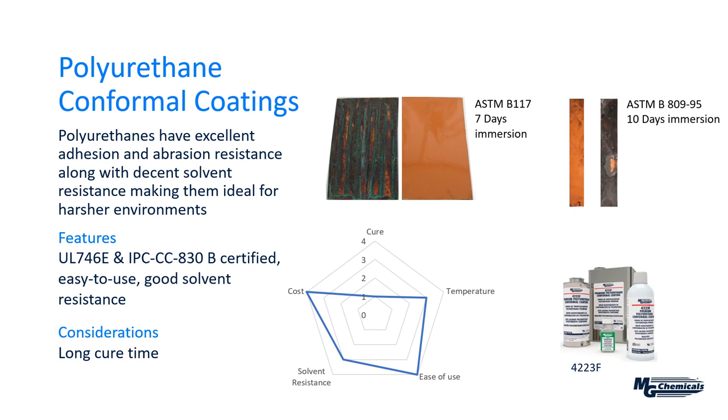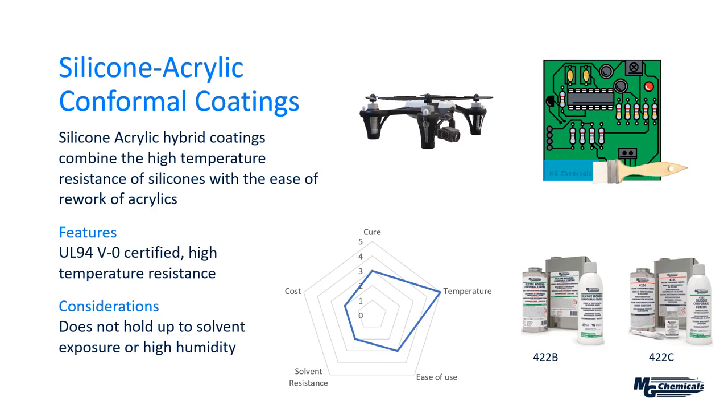So it does require heat in order to fully cure, and that's just one thing to take into consideration. Next, one of our more popular acrylic conformal coating types, the silicone acrylic hybrid conformal coating. So what we've done here is we've actually blended two different resin types, acrylic with silicone, and you sort of get the best of both worlds. You get the high temperature resistance afforded by silicone and the ease of rework that you get from acrylics.